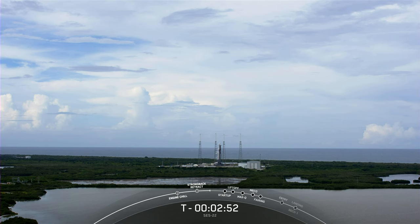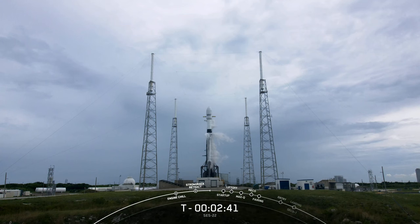And so far weather is green. We are about 60% favorable for liftoff at T0 today. The range is also green for launch. The vehicle and payload continue to be healthy, and if for some reason we are not able to launch today, we do have a backup opportunity tomorrow at the same time.